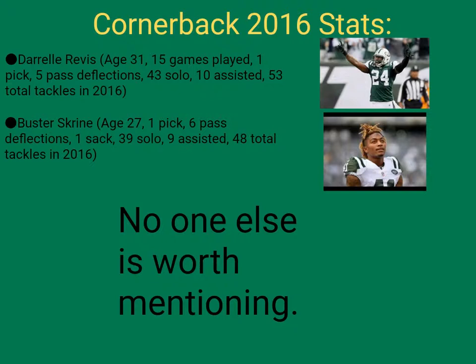We have Darrelle Revis, of course, the 31-year-old, several-time Pro Bowl. I don't know if he made first-team All-Pro, but this year, he only played 15 games. He only managed 1 interception, which was in Week 17. He had 5 pass deflections, 43 solo tackles, 10 assisted, and 53 total tackles.